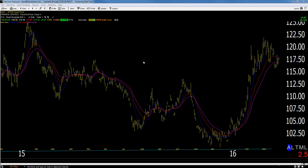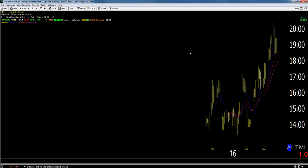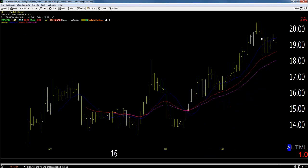Duluth, I like. DLTH, that's been on my watch list. It's not the most perfect stock in the world. It is a clothing company. It's not that exciting, but it is an IPO. The only problem is it really didn't get too far past this recent little high in here, but it looks okay. I think it belongs on a momentum list.